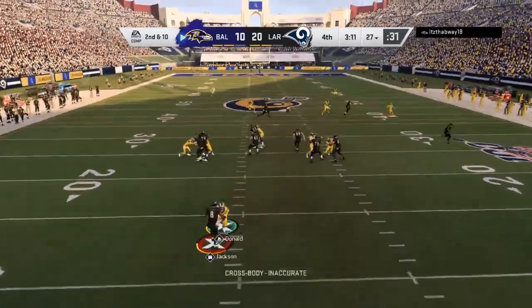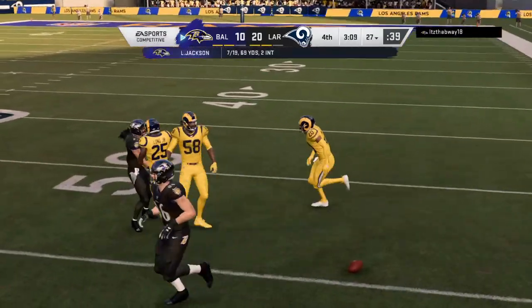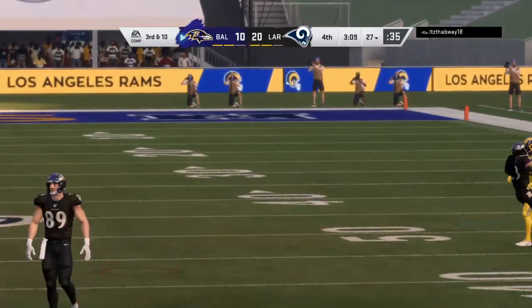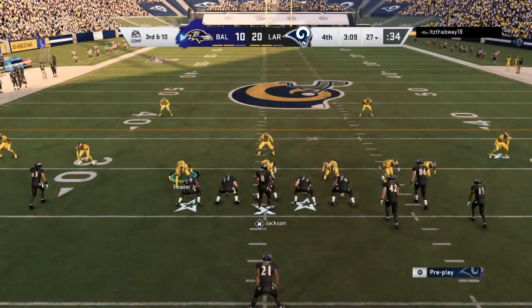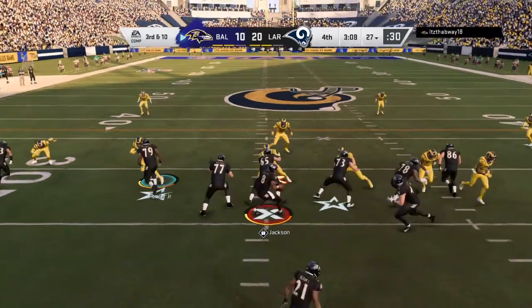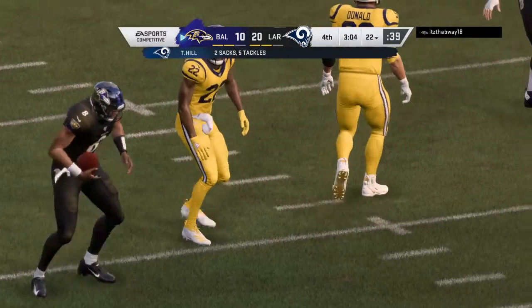Throwing again on 2nd and 10. Jackson. His throw incomplete. Tried to get it to Willie Snead there, and it's 3rd down. I'm not even sure I know who this guy is out there playing right now. This is very unlike him, one of the most accurate guys in the league. Totally off. Blitz coming, and down he goes.